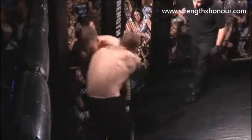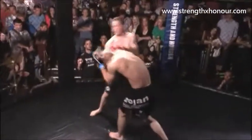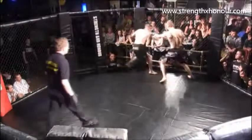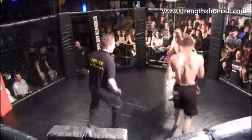Dave needs to try and turn him. That's it, good uppercut from Dave. And he's charging through now. Good hands from Dave. A good round from both fighters.